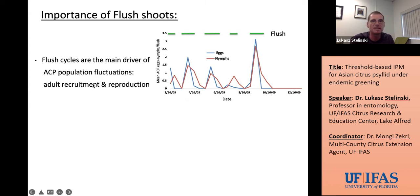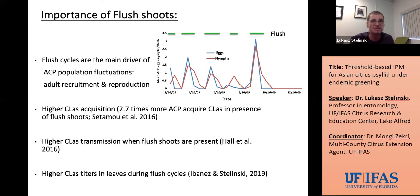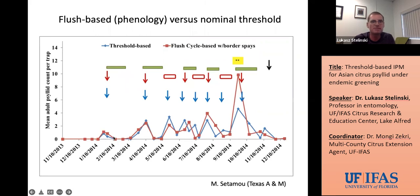And the point of this slide is to show that the flush cycles are the main driver of psyllid fluctuations, of both adult recruitment and reproduction. It's also where you get most of the transmission acquisition. And as I showed you earlier in that one laboratory experiment, the titers of the pathogen are always highest during the flush cycles.